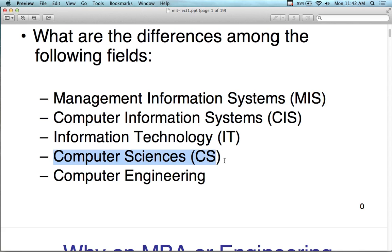Or you're in computer science, CS. We have a computer science department here. Inside of computer science, we have software engineering. We used to have computer engineering, and then computer engineering moved over into electrical engineering. Computer engineering is hardware. Computer science is software. So, computer science is completely programming, and data structures and algorithms.